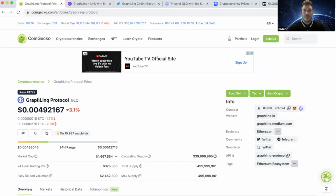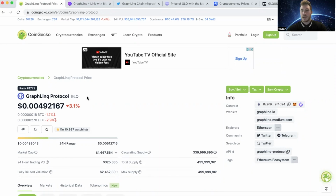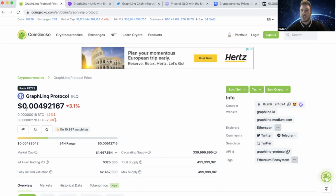So the project I'm going to be covering today is Graphlinq Protocol. The ticker is GLQ. I first talked about GLQ about a month ago on this channel. Currently, GLQ is sitting at a price point of about half of a penny. It has a market cap of 1.6 million, a max supply of just under 500 million, and a circulating supply of just under 340 million.